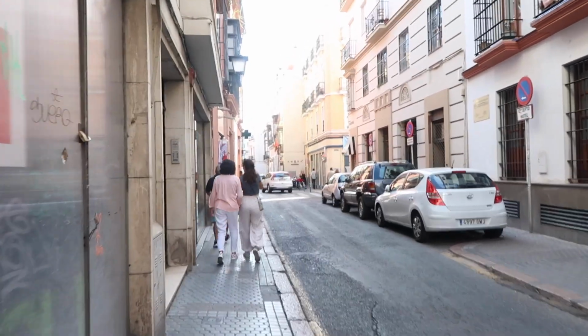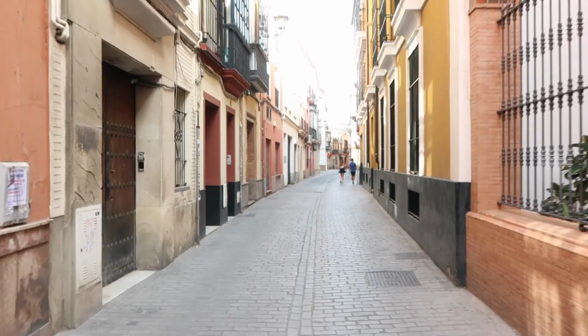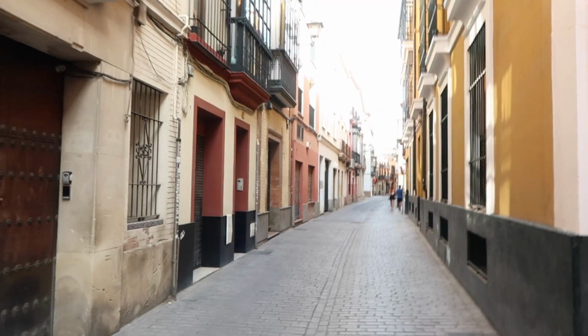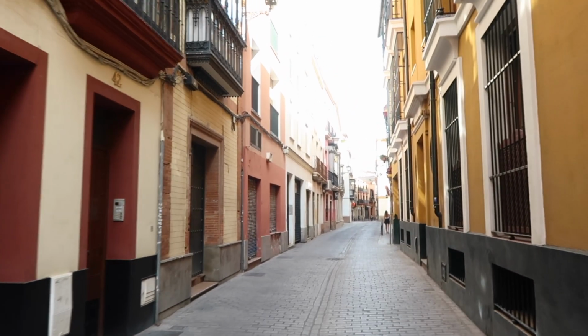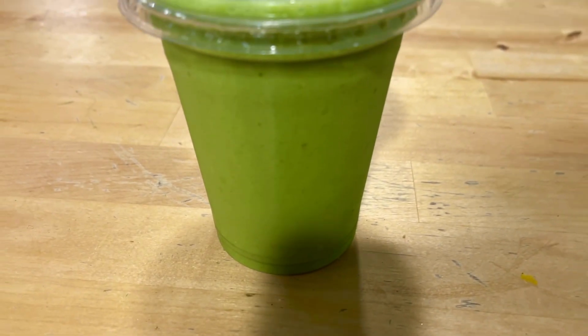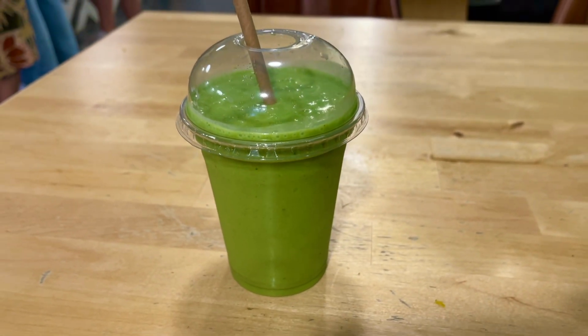Then I was really hungry and thirsty. At this point, it was pretty toasty, as I mentioned. So I was actually in search of a smoothie because I had had a pretty big brunch at the hotel, and I was gonna go get something for like a late lunch, early dinner at the airport.